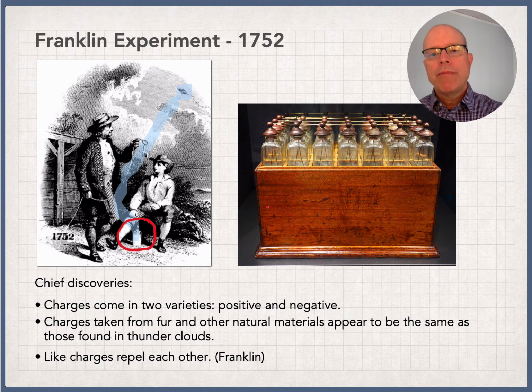And what he was doing back in the lab were experiments where he would rub tree sap that had hardened. It was called amber. He would rub glass on things like silk, rabbit fur, paper, and he drew static charges from these things. And he put those charges onto Leyden jars. And he did various experiments where he proved that opposite charges attract and like charges repel.